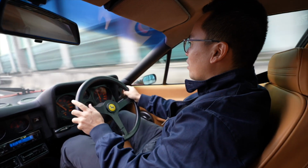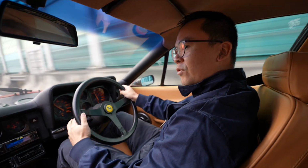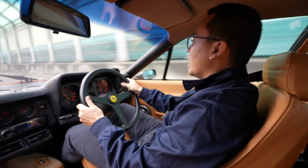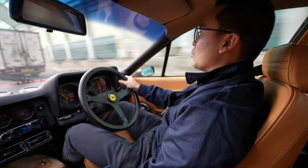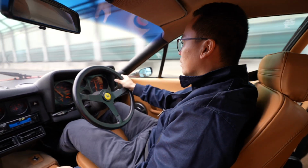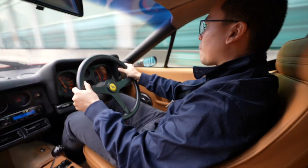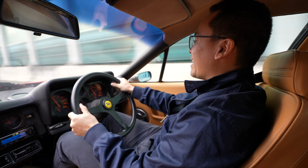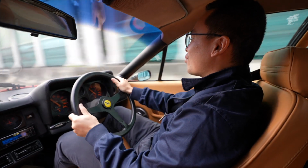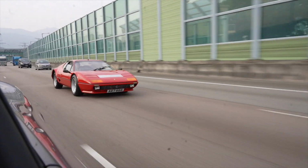See, this flat 12 engine is actually race derived. The Ferrari Formula One cars of the day actually used an engine with the same DNA. So it's not coincidence that it sounds so good. Oh my God! Nothing beats a classic 12-cylinder Italian sound. I mean, just nothing.